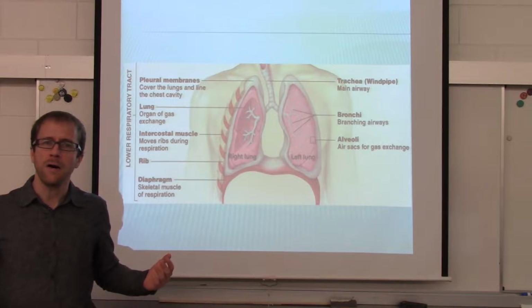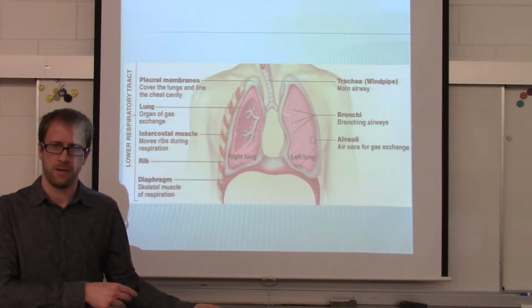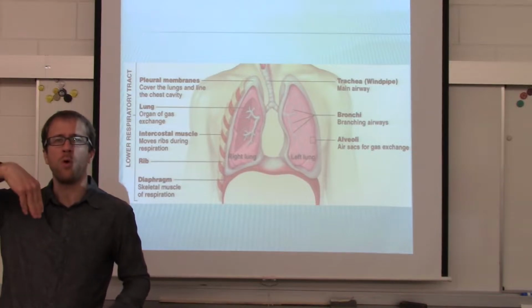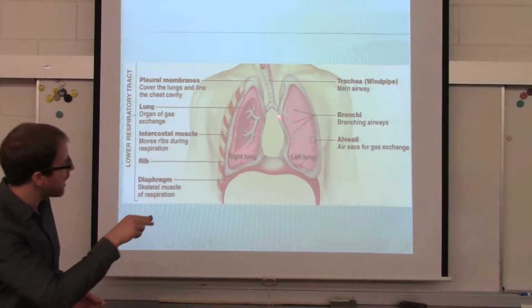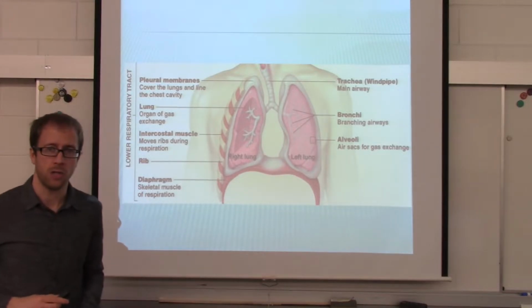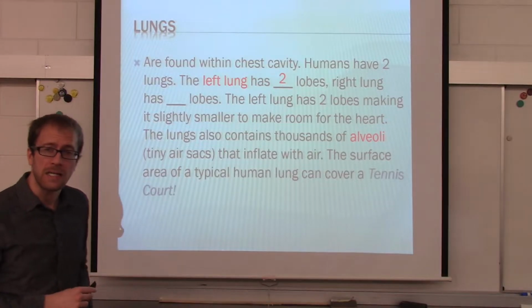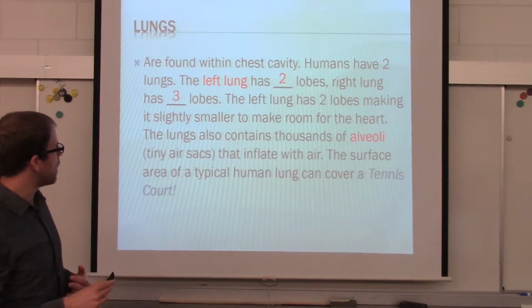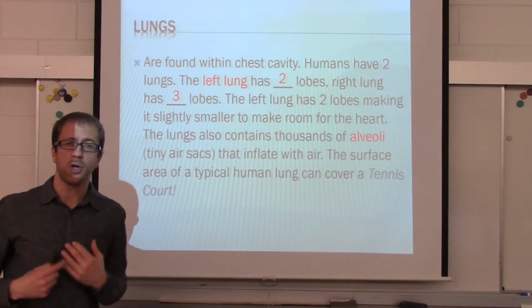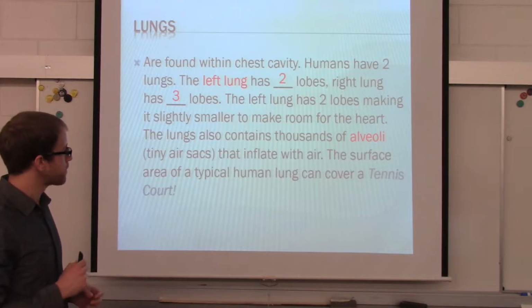Well, what side of your chest does your heart lean on? Well, your heart points to the left, right? That is known as the cardiac notch. As a result of that, your left lung is actually only 2 lobes, whereas your right lung has 3 lobes. So your right lung is actually a little bit bigger than your left.